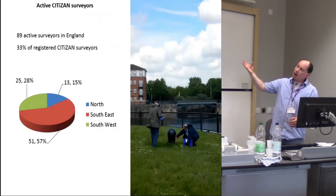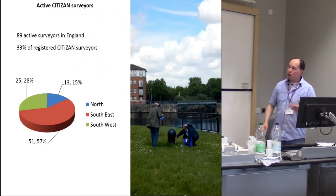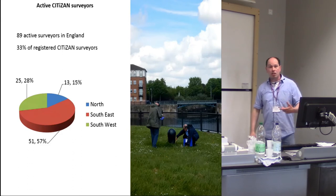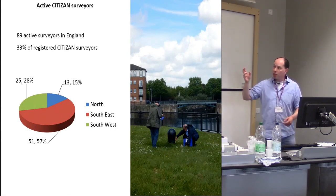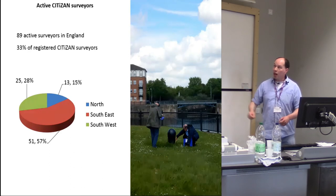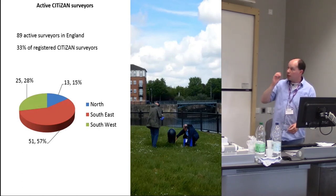We have 89 active surveyors in England, which is about 33% of our registered citizen surveyors. These are the people who are actually going out and recording the archaeology. Again, over 50% of those people are in the southeast. 28% are in the southwest, and a teeny tiny proportion again is in the north of England.